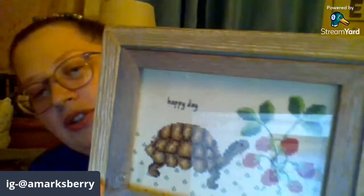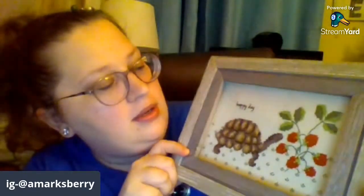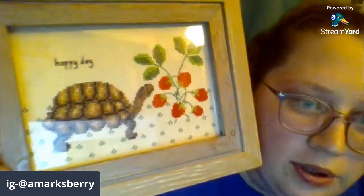But I thought this was just so funny. This little turtle says, happy day. I mean, the frame is obviously newer, but the embroidery looks a little bit older. I mean, who knows? Maybe it's not even that old, but it's super cute. Happy day.